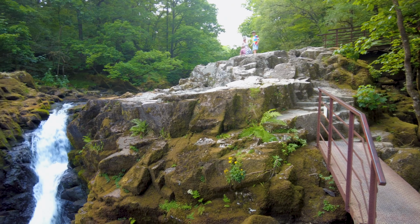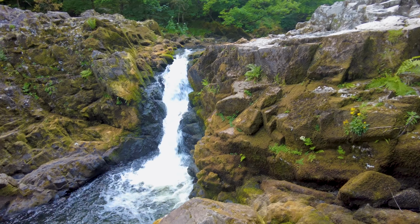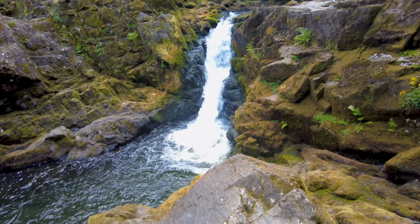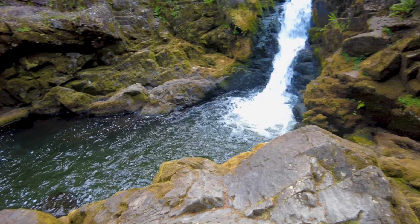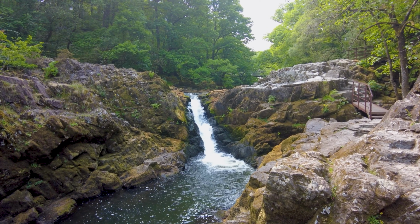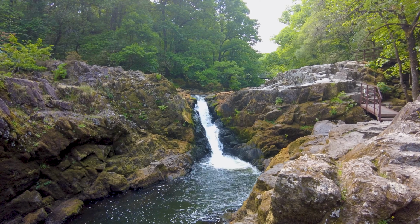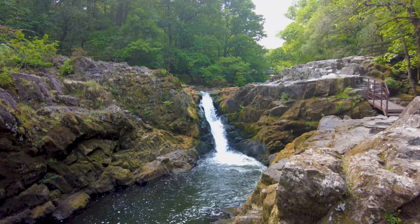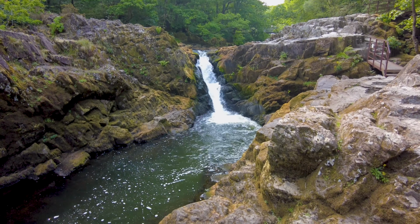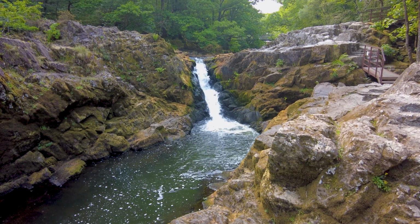Right, we've made it to the waterfall, Skelwith Force. And it's not too bad actually. I thought there might not be much water, but it is quite a narrow waterfall where there's obviously a fracture in the rock where it's carved away to come down. So yeah, you can see it there. So we're going to have a mooch around.